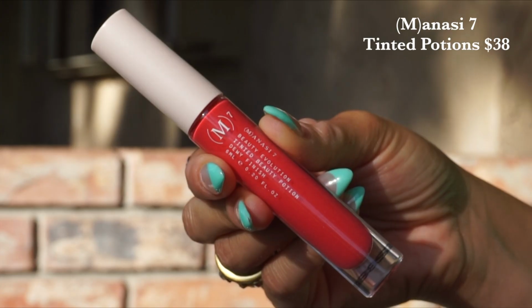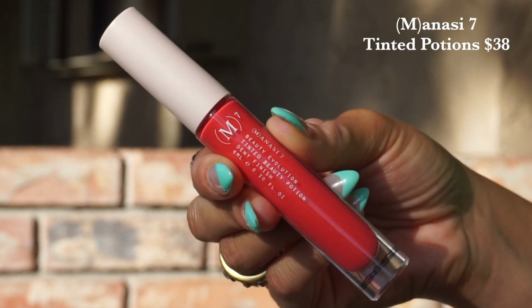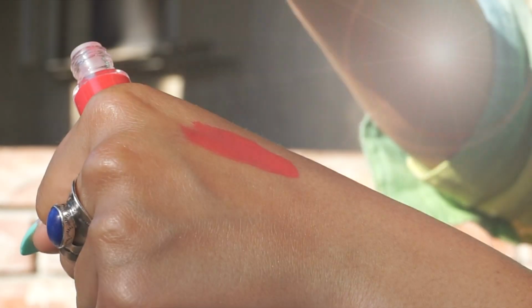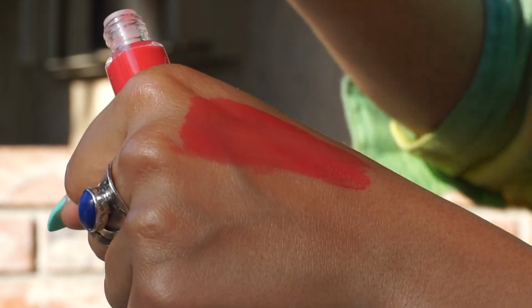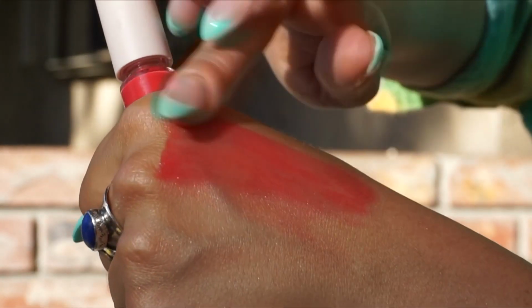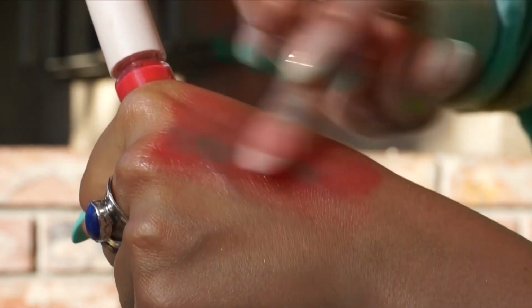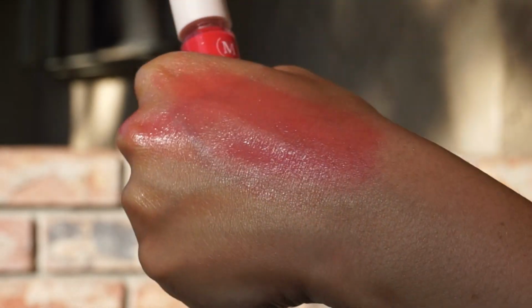Okay, another launch that I am supremely excited about is from ANASI. These are their tinted potions. These are a multi-use tinted oil for cheeks, eyes, and lips. They retail for $38. They come in 8 different shades, and they're essentially a fusion of lip care, tint, gloss, oil that leave a non-sticky finish, that are feather light, that are buildable, and you could basically use them everywhere.